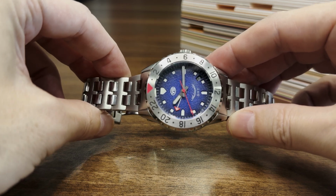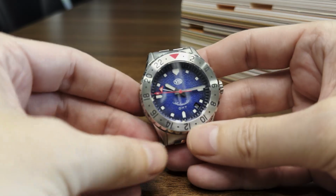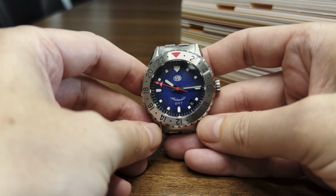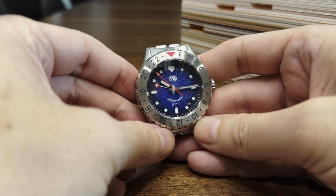A sunburst dial with applied indices? How about a textured sandwich stencil dial? A chunky crown? Not a chance. It's having some sort of onion crown that's been cut off at the top. Polished hands? Nah. Brushed hands.